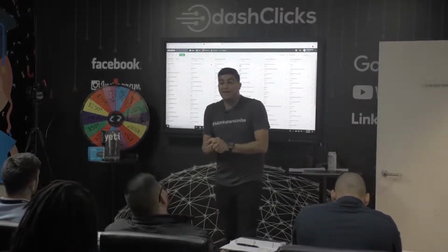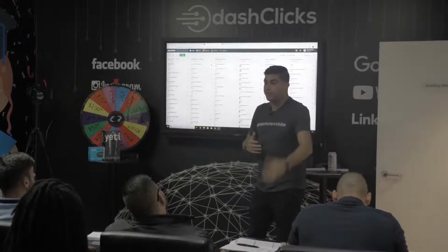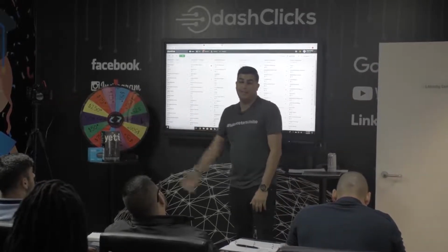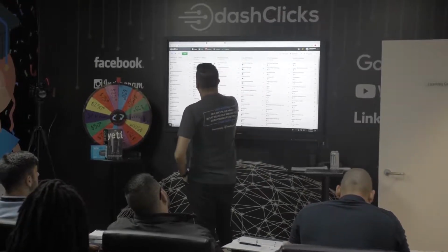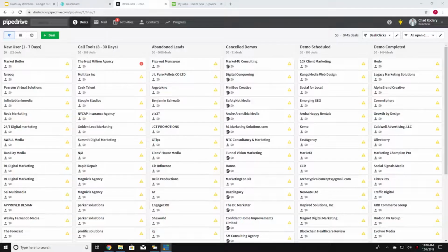Some of you guys might have even spoken to either Gavin or somebody else from our team when you originally signed up to DashClicks. You went through your demo and your tour. This is kind of what it looks like, right? You can see they go in here, and then they go into call. We have a bunch of APIs and crazy stuff in the back end because we're a dev company. Then they go into call tools, which is the system that we use, our predictive dialer. We actually don't use this section anymore for the most part.